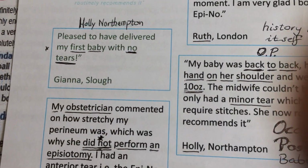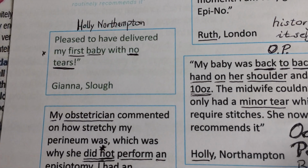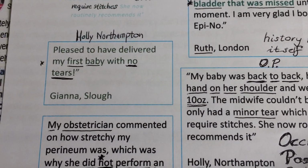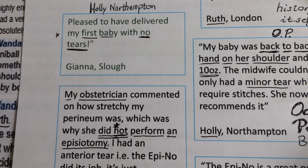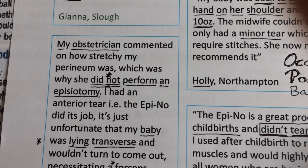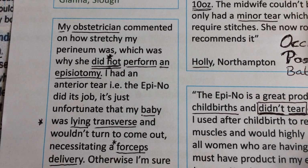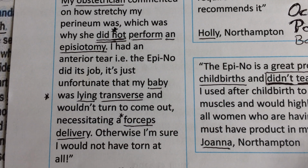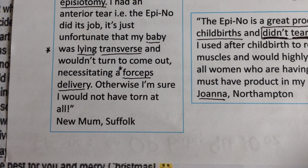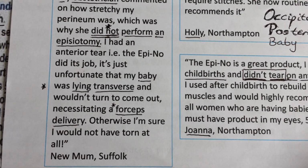you will see, pleased to have delivered my first baby with no tears. Gianna of Slough, my obstetrician, commented on how stretching my perineum was, which was why she did not perform an episiotomy. She had baby laying across her tummy, a transverse lie, which required forceps, but the obstetrician managed it without doing an episiotomy.